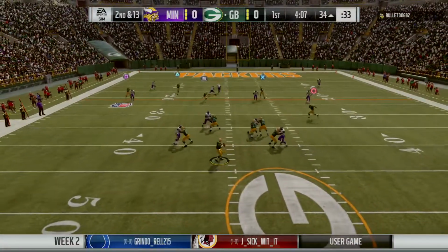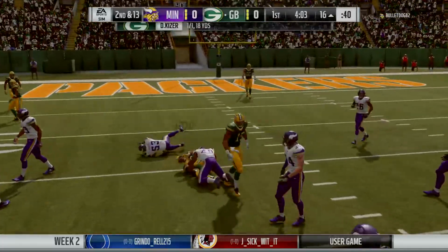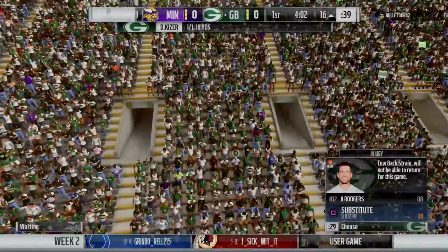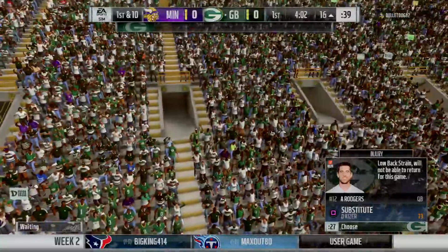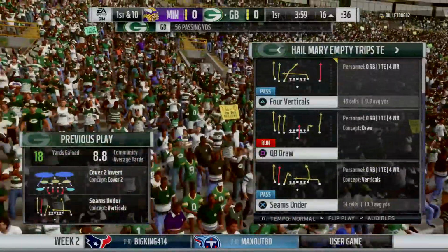From the shotgun, it's Kaiser. That one taken in by Carlos Henderson, and inside the 20 before he's brought down. He got 18 yards out of that one, and it gets him a new set of downs.